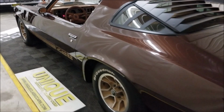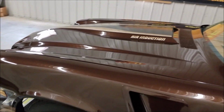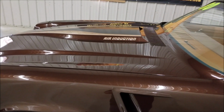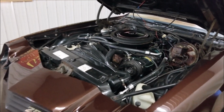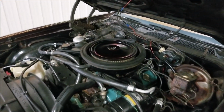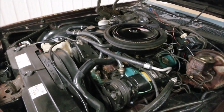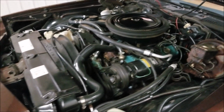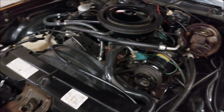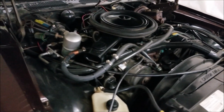Tell you what, let's go up to the front. We'll pop this hood and let's check out that engine bay. Pause the video a second here. Alright. See the intake for the cowl induction hood. See how smooth this thing runs. You don't hear any lifters, no chatter, ticking. There's your power brakes, power steering, AC compressor. Like I said, everything's intact from what I can tell. I've not had that compressor turn on and off though, so it may need to be recharged. Look at how smooth that runs.